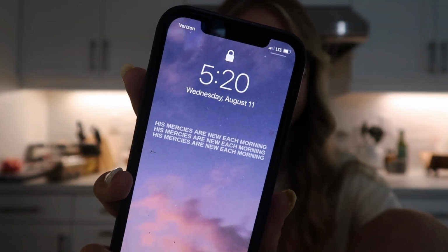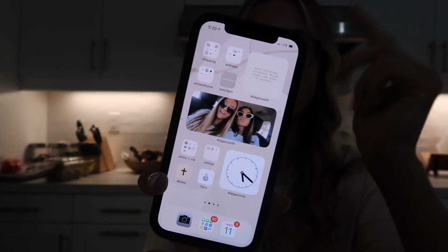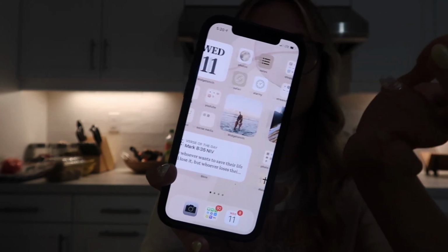Home screen and lock screen, okay. This is my lock screen. It says his mercies are new every morning. And then these are my home screens. I did a video about this a long time ago. I can link it down below. It was like a what's on my iPhone, but they have random apps over here that I just got lazy and didn't want to design.